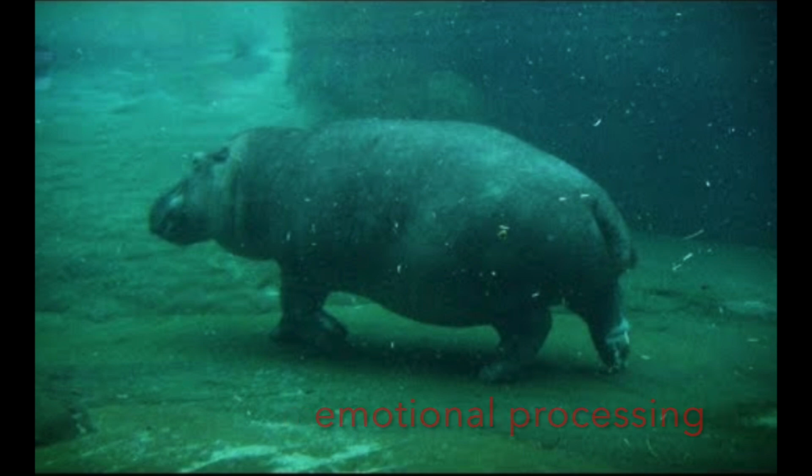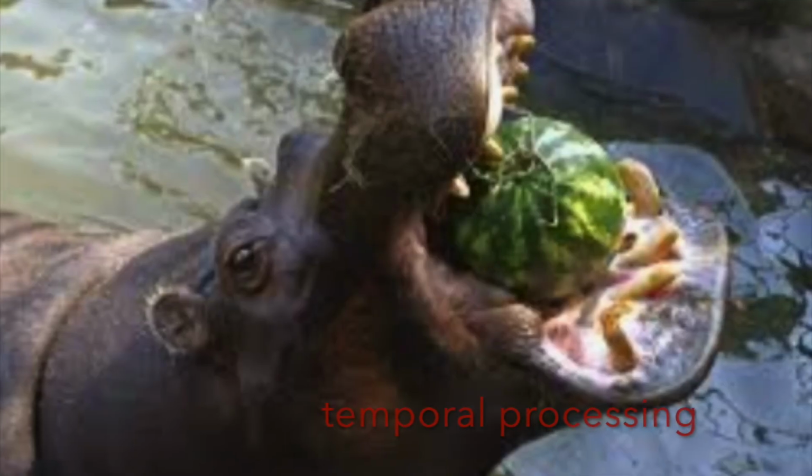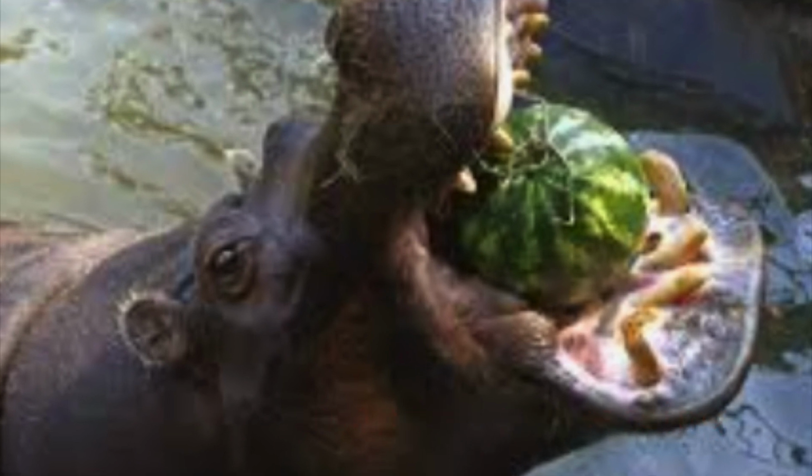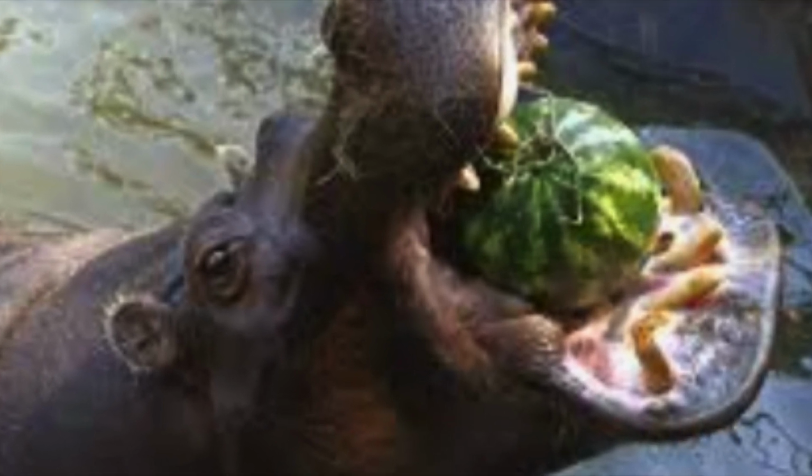Sometimes he gets emotional because he thinks he's too fat and he has to make tough decisions about what to eat. He has to decide if the reward of eating it is worth it. He remembers the last time he ate a huge watermelon and then there was this whole sequence of events that was terrible, so he might decide not to eat it.